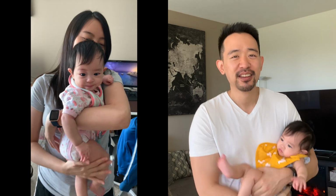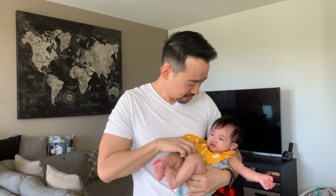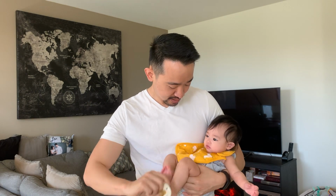Her mood overall, when she's not fussy like this, she's really happy. She's giggling and she's really fun to interact with. She's adorable. And I can tickle her and she loves it. You can't really tell right now. I'm trying to tickle her and she's just fussy. She wants mommy. She just really wants mommy. Oh no. It's a pacifier. Oh, you want the pacifier? There you go.